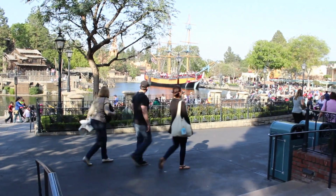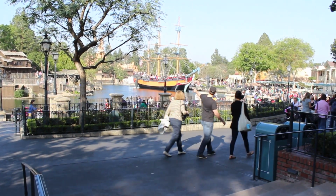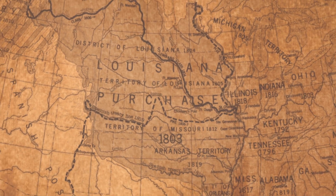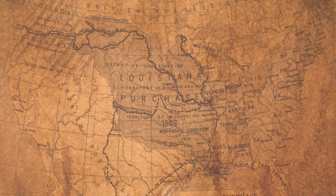Since all that territory was called the Louisiana Territory, the purchase of it was called the Louisiana Purchase, and it was kind of a big deal. 828,000 square miles of land. That's over 2 million kilometers. 15 future US states for only $15 million. That's a heck of a deal.